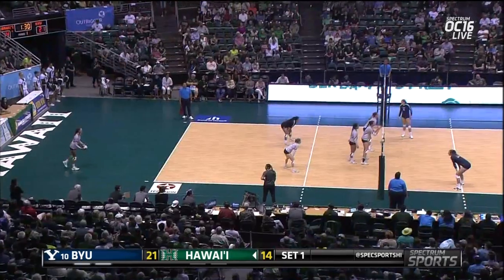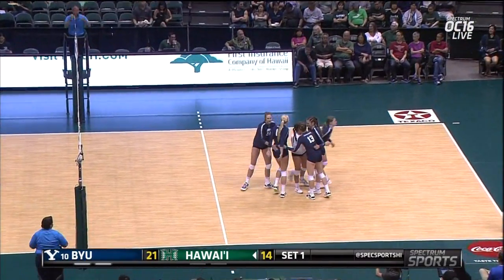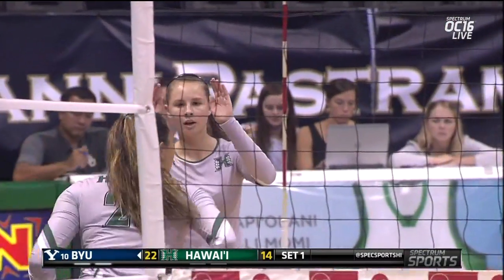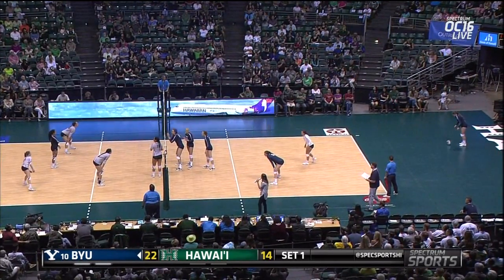Casey Castillo to serve. Sends it deep and out. Untimely service errors have been a bit of a bugaboo for this Rainbow Wahine squad here through the first six-plus matches, right, as McKenna Ross has noted. Not necessarily the volume of them, but the timeliness of them.